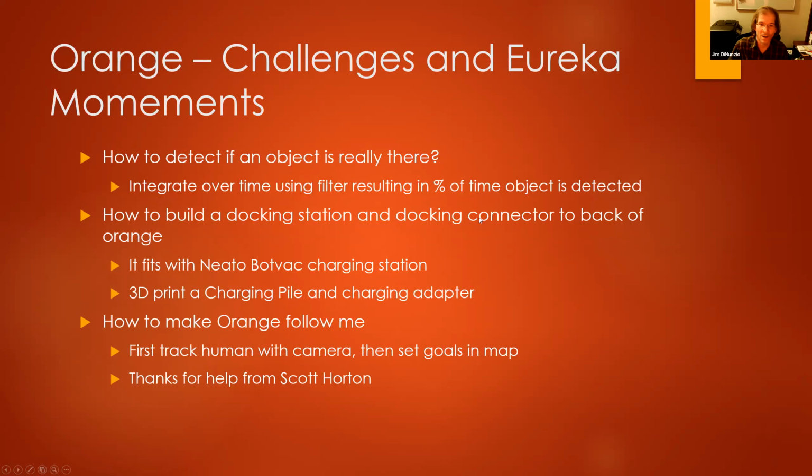Then how to build a docking station and docking connector. That was a challenge for a while until I bought the Nito bot back, and I immediately moved Orange next to it, and I said, oh, this could actually be the right size. And then I had to figure out how to print the charging pile, and the charging adapter was the hard part.